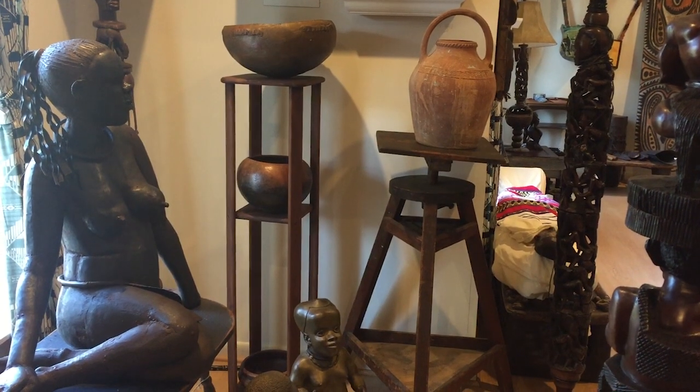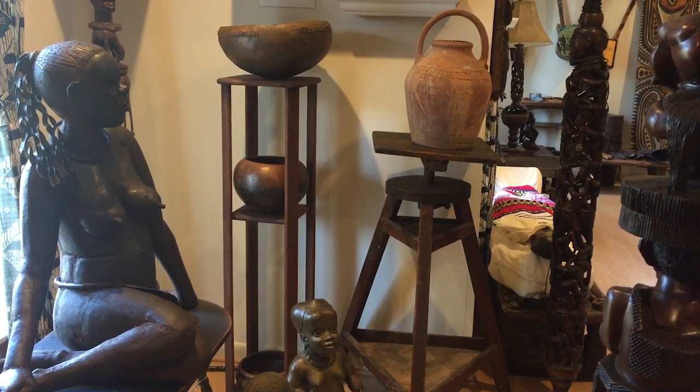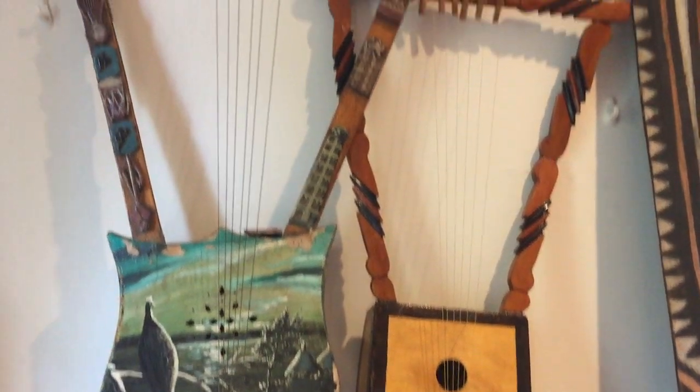This room is our culture room. This is the room about African heritage and culture. Here, what you'll see is a Yoruba chair. This is about the family.